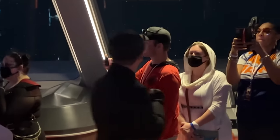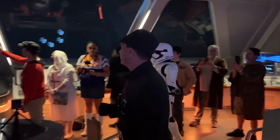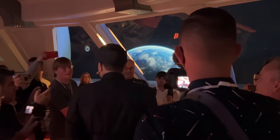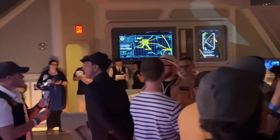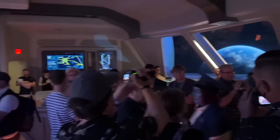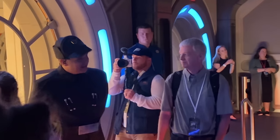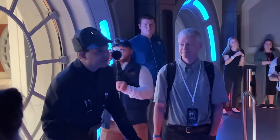The TIE fighters. Excellent. Stirring, isn't it? Things will be different now, you know. Indeed. For all of us. Passengers are innocent civilians. Captain, innocent? They're really not.